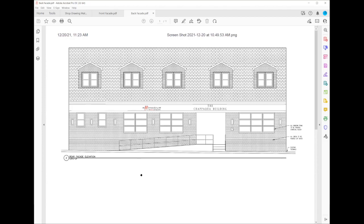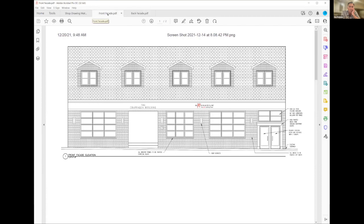And then on the front rendering, if you could go back to that, we'd like to move the Chappaqua Building sign all the way to the right. And where the Chappaqua Building sign is now, we're going to have the upstairs tenants have signage there, which makes more sense because that's where the entrance to the building is. And actually, that's where the prior upstairs tenants had signage as well.